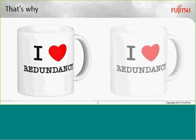And you will find out throughout this entire presentation, this is why we all have this mug lying around. In fact, we don't just have one mug here in the office with us. We have two mugs. Sometimes Sargon and I share a mug each. Absolutely. Because we're so frugal here at Fujitsu, but we always have our two redundant mugs.